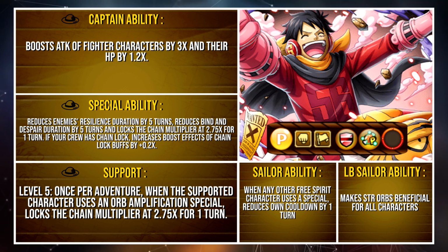which is actually pretty awesome. I had never thought about an ability like that, but it can actually be very useful, especially if you have a very high chain lock in your team, like the Shanks crews, and then you are just using Luffy as a utility unit. And his utility is very good, because with supports that he has available to him, he can remove even more of specific debuffs.